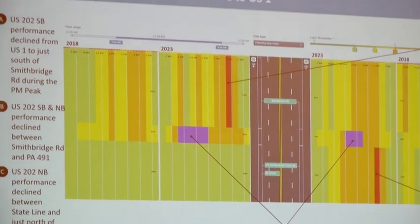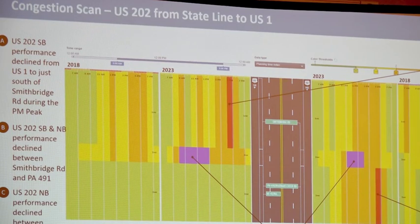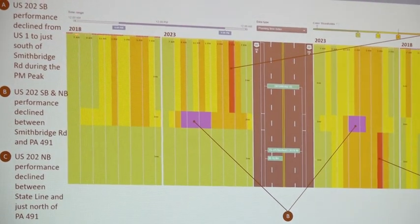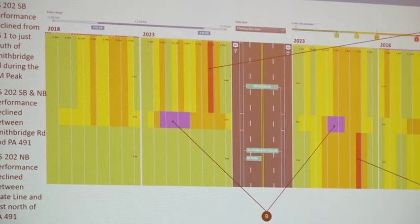The other is to use this congestion scan. This is basically looking at the same data. We want to look at between 6 a.m. and 9 p.m., and we can change the sliding scale where we want. We look at 2018 and 2023 for southbound, and then 2018 and 2023 for northbound, right? And then we look at the PTI.